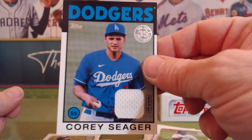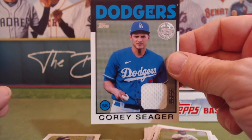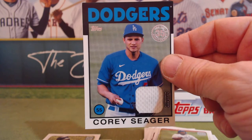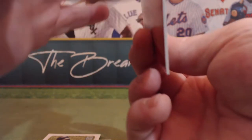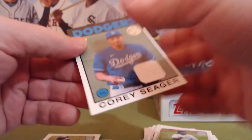we have got another relic. Corey Seager going to the Dodgers. He's looking for an auto there for a second. And our Dodgers owner tonight is... I've lost this more than once on my cheat sheet. That's Aaron. Congratulations, Aaron. Good to see you again. Let's see if we got a number on it. Doesn't look like we have a number, but that is a nice card regardless.